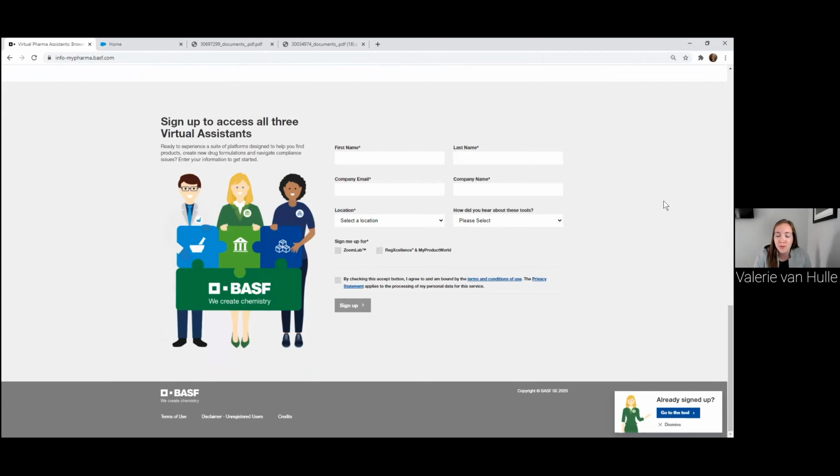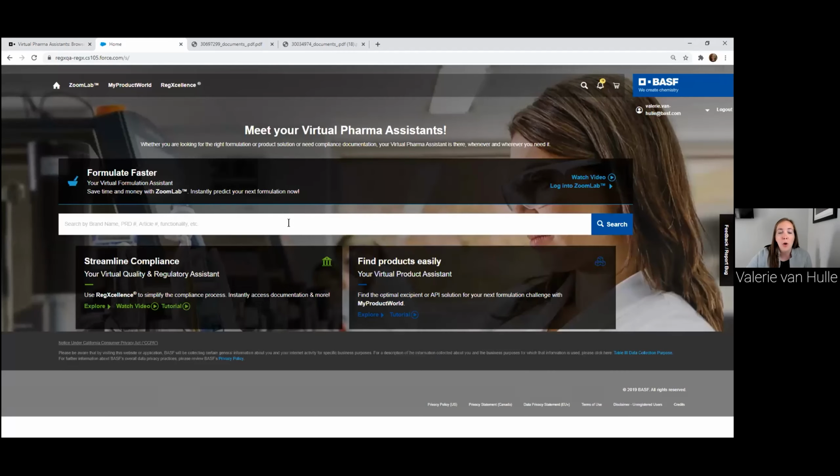Once you have your login and you've set your password, you'll arrive at the home page for the virtual pharma assistants. This is where you can meet, navigate, and explore our VPAs. We're going to focus on RegXcellence, but just to highlight, you can access Zoom Lab, and My Product World is right here on the right, and you can also access them at the top. We want to provide digitized experiences for our customers, but that doesn't mean they're any less personal or exciting or unique. We want the virtual pharma assistants, and RegXcellence in particular, to replicate a conversation you might be having with one of our BSF regulatory or quality colleagues. How we've done that is through your personal user profile, which we'll also go through in a moment.